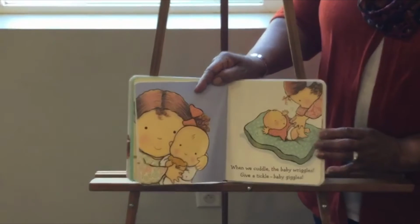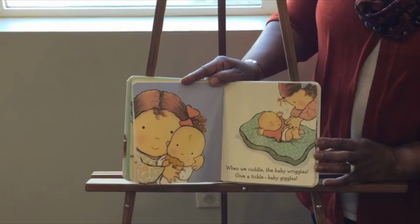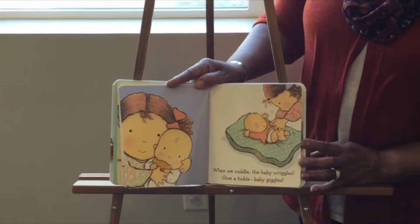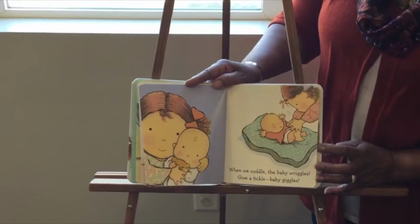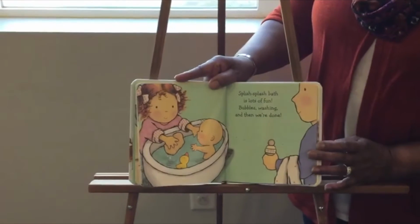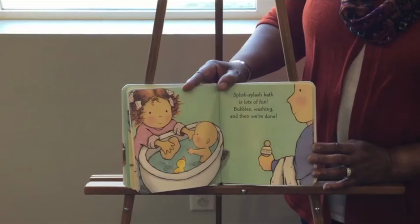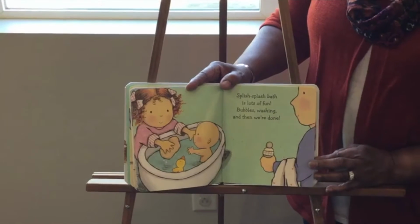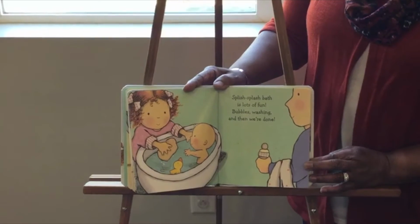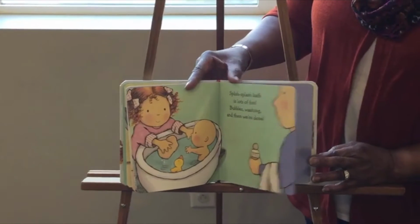When we cuddle, the baby wriggles. Give a tickle, baby giggles. Oh, oh my goodness, I can do that. Let's turn our page. Splish, splash, bath is lots of fun. Bubble washing, and then we're done. Let's turn our page.